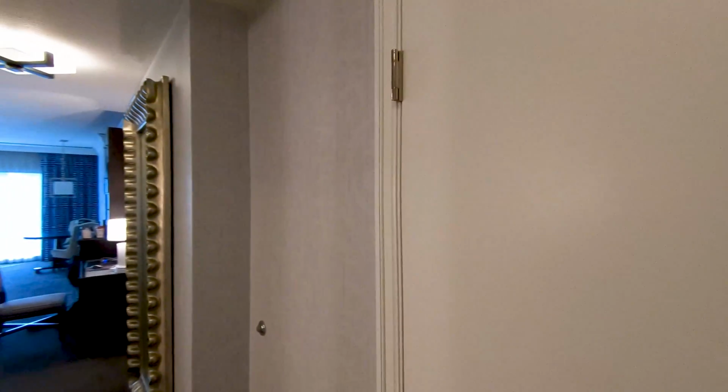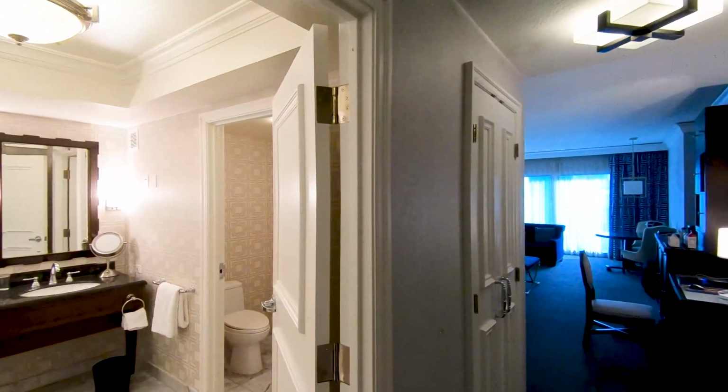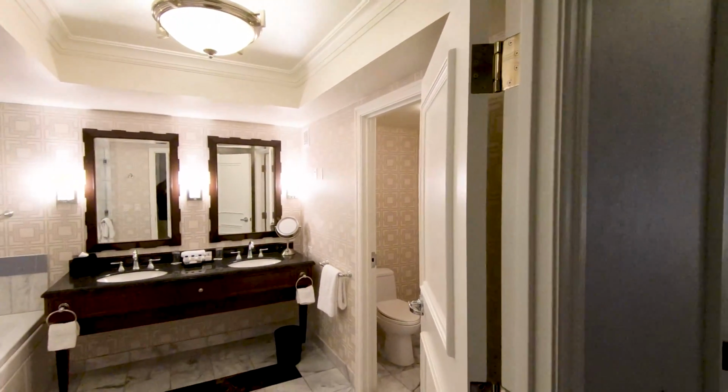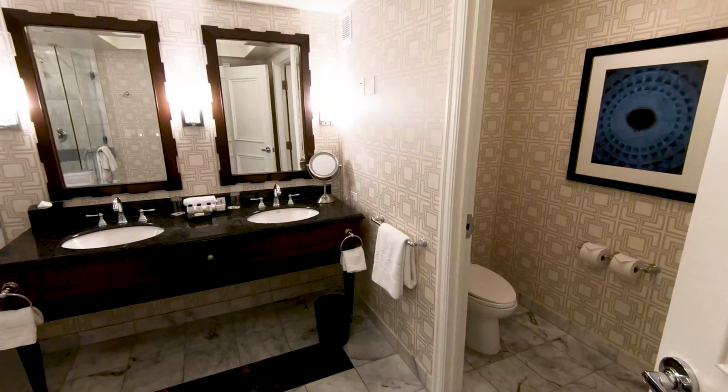This room, you can actually have an adjoining room if you have another guest. I do not. Over to the left when you come in is the bathroom. It is pretty spacious. Kind of reminds me of the Delano bathroom, to tell you the truth.